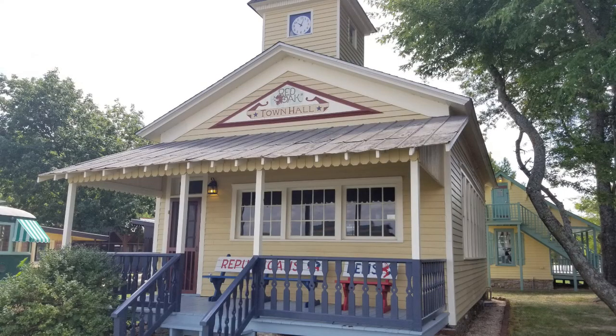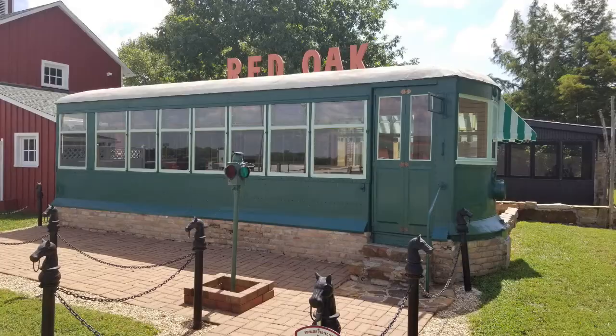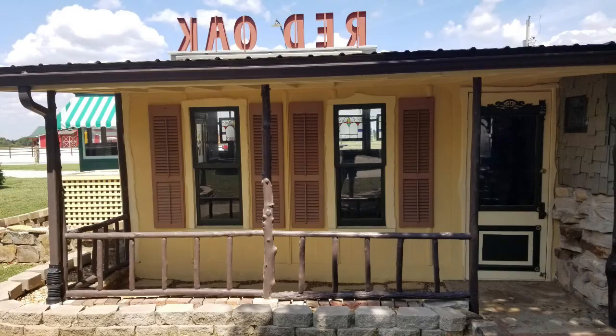It's kind of cool that he would go to small towns and get buildings that were condemned, if you will, and I don't know how he did it, but he brought them to his little farm. And it's so cool, and they're having a festival coming up in a couple weeks. I wish we would have known. I know, we should have known. That would have been really neat. But that's the history. You see Red Oak, and again, it's free. Go to Red Oak 2, go check it out.